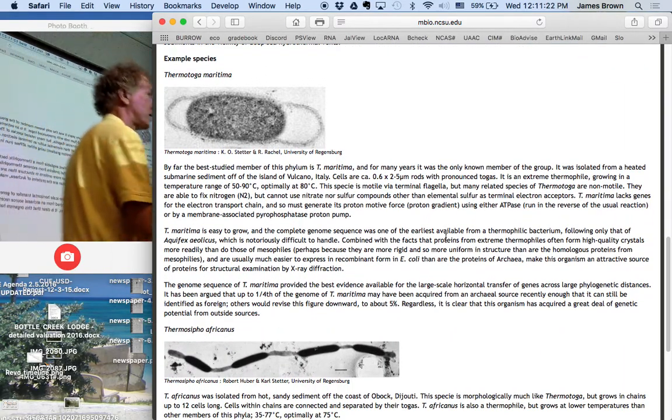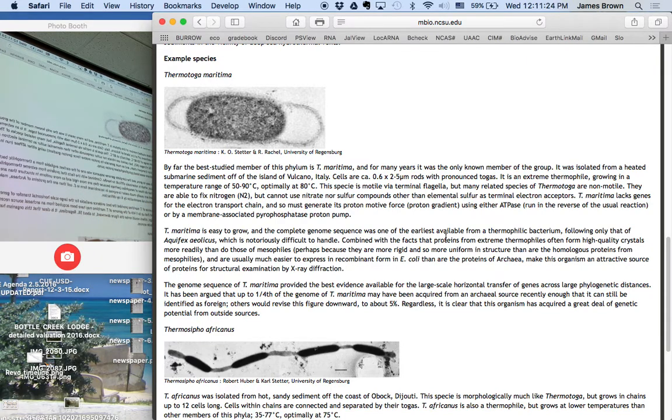Thermotoga maritima has been studied to death. It's easy to grow. The genome was one of the first genome sequences available. This particular species has terminal flagella, although many related species don't. Thermotoga maritima lacks the electron transport chain, so it grows exclusively by fermentation.